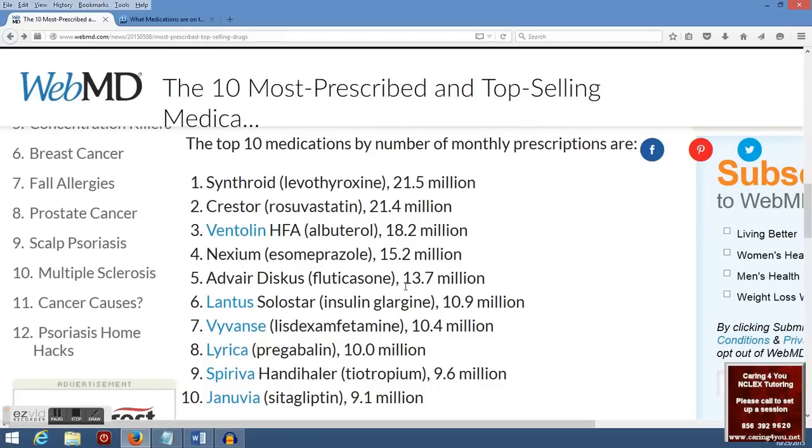Now we know that Advair Diskus, we know what that is. It's a little purple and white circular, I don't know why it's circular, but it works, you know. But it's not going to be called Advair. It's going to be called Fluticasone. Fluticasone? All right. 13.7 prescriptions. Wow. Right?